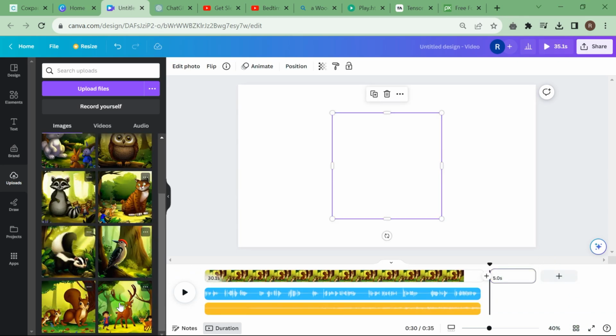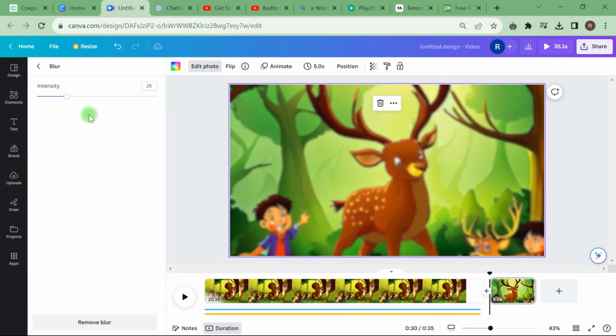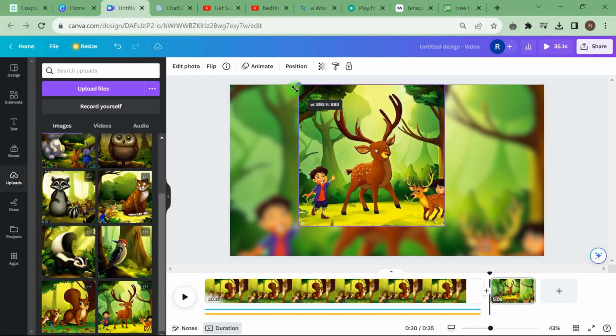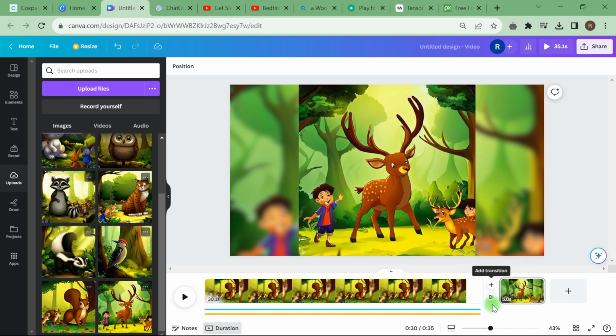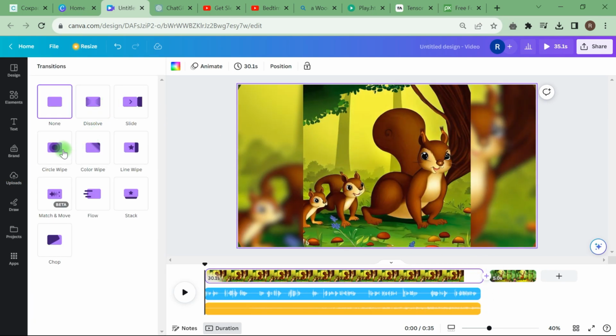Let's add the next picture for the story. We can make a smooth transition. Let's make it more professional and smooth. Hover your mouse over photos to create a transition effect. Select the small icon that says Add Transition. Here, we have many transition possibilities.